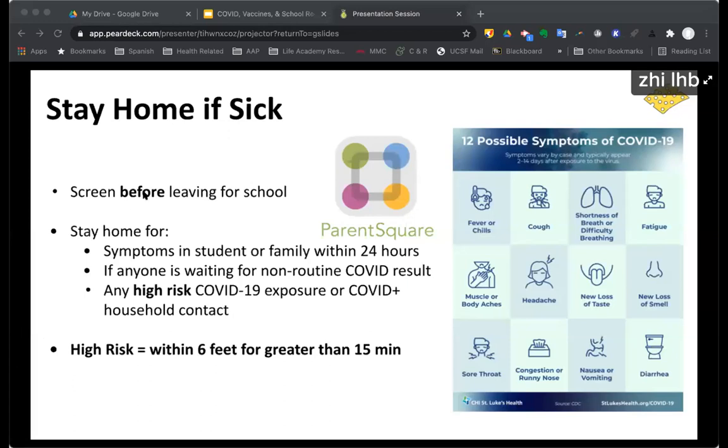So COVID can look like shortness of breath. It can look like muscle or body aches. It can look like a headache. It can look like loss of taste or smell. It can look like a sore throat. It can look like nausea or vomiting or diarrhea. It can look like a runny nose.